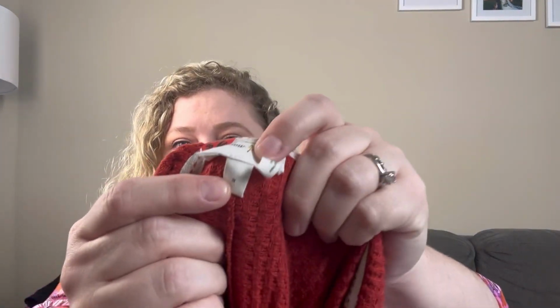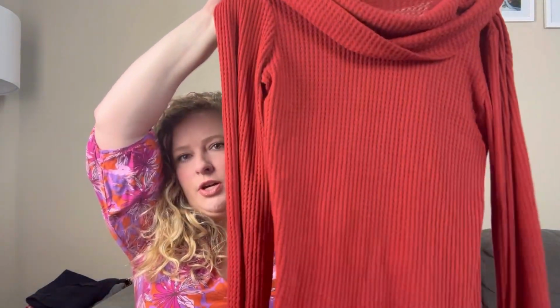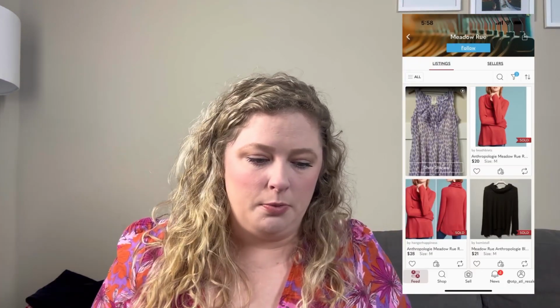And I got the same exact sweater in a rust orange color, but it is a different size. This one was a size small, and same thing, literally the exact same style. It's just in a rust orange color. And this one, let's see, was the same. Comps were between $20 and $30.